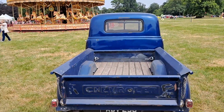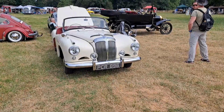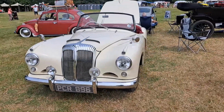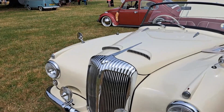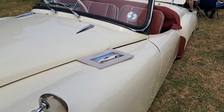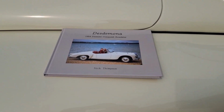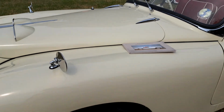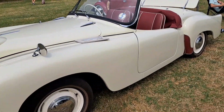Right, let's go to the other side where there are some more cars to look at. So we've got a Daimler here from the 1950s. Tell it's a Daimler by the grill, can't you? 1954 Daimler Conquest Roadster. I didn't even realise they made a Conquest Roadster. I knew they made a Conquest Century. Didn't realise they made a roadster, but here one is.